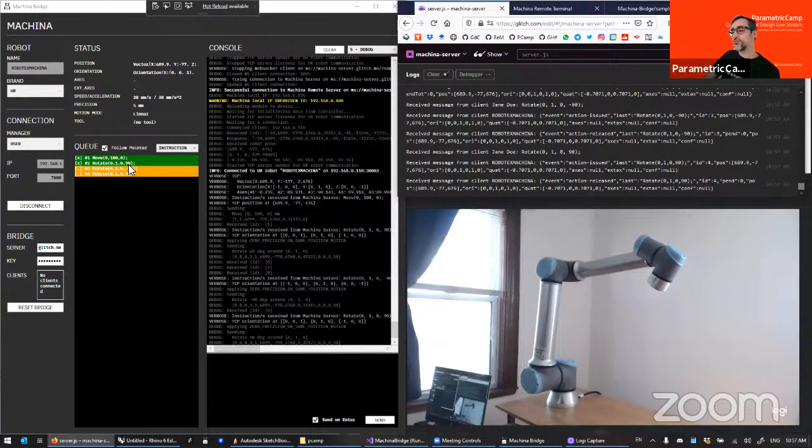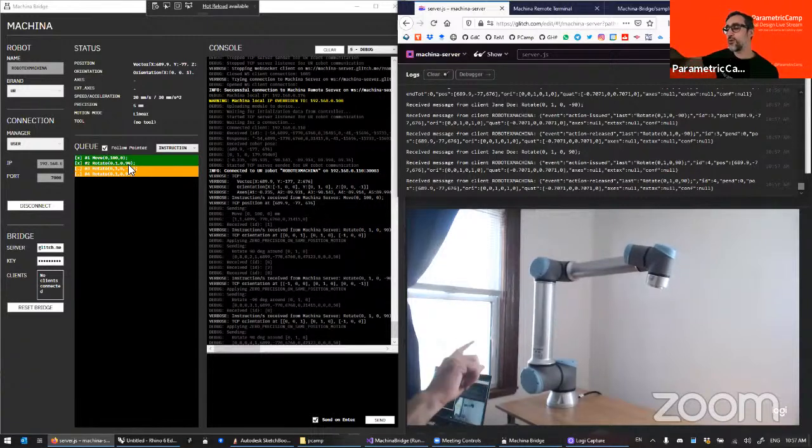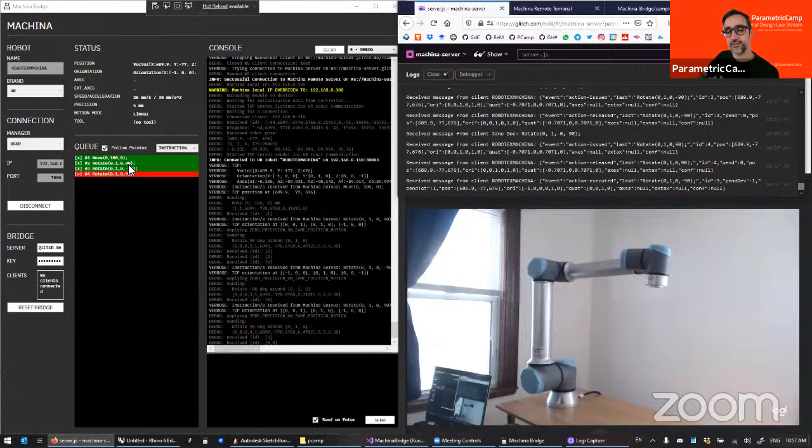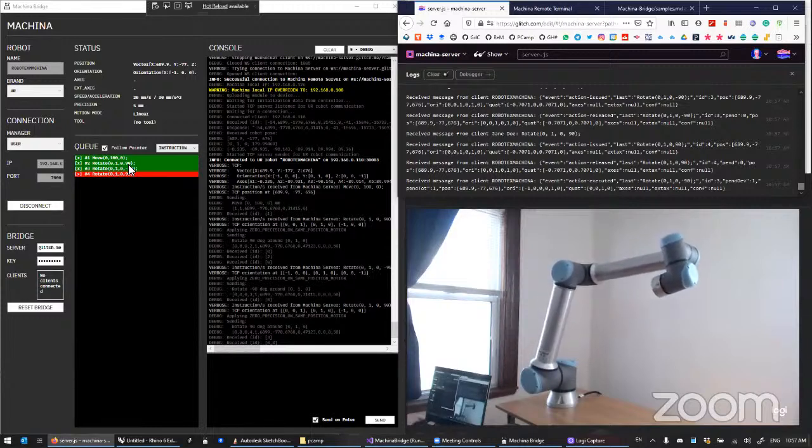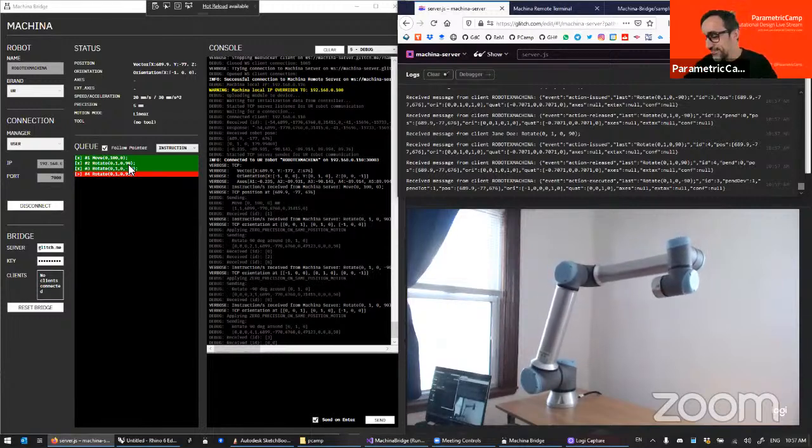Because the thing is, if you do 180 degrees, the robot doesn't really know which direction to go. That's why it's better to do 2 times minus 90. Oh, no, you said positive again. Oh, sorry. No, it's okay. That's the bad thing about copy and paste.